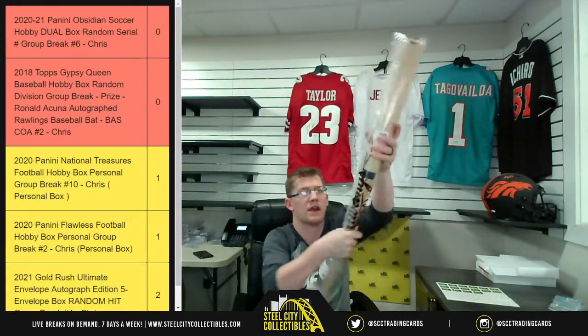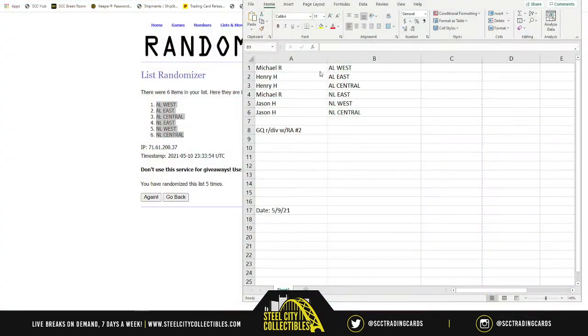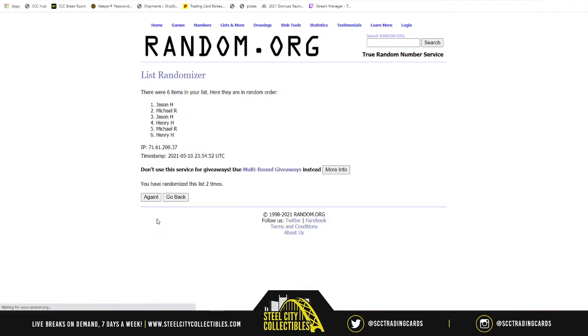Okay, again, but we're not done yet. Because we still have this guy right here. Ronald Acuna Jr. autographed bat. Let's find out who's taking it home. There's our spots. Here we go. Five times. Good luck. One. Two. Three. Four. The Ronald Acuna Jr. bat will go to Henry with the Ronald Acuna Jr. autograph bat.